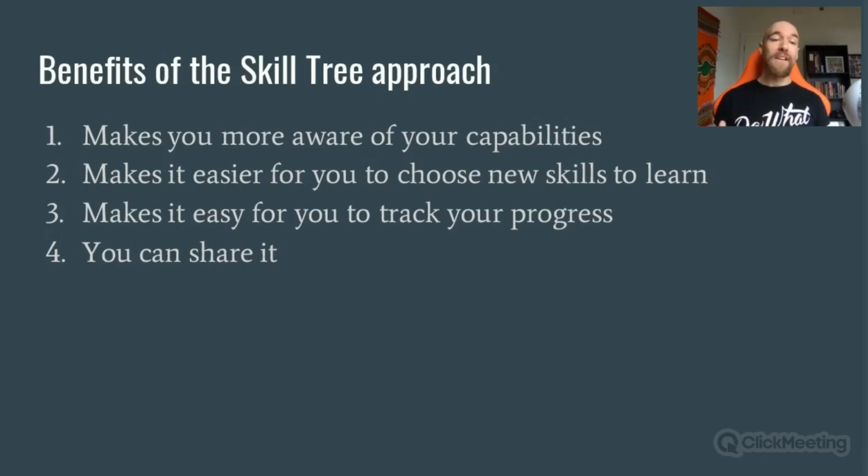So the main benefits of the skill tree approach are, one, that it makes you more aware of your current capabilities. Two, it makes it easier for you to choose new skills to learn. Churn is the combination of choose and learn. I invented a new word. Three, it makes it easy for you to track progress. And four, you can actually share it with people. And we're going to go through exactly what it looks like.